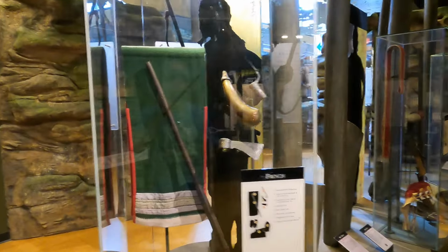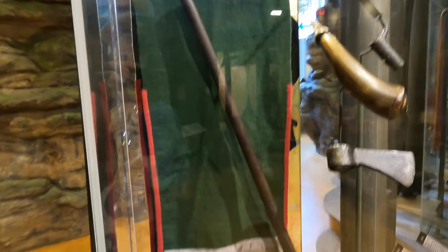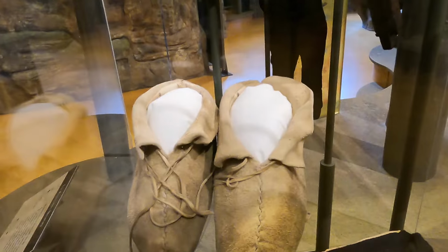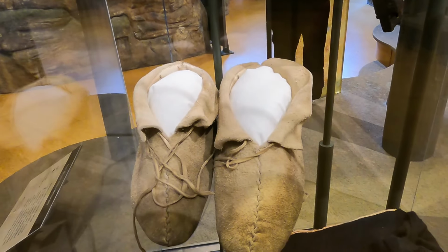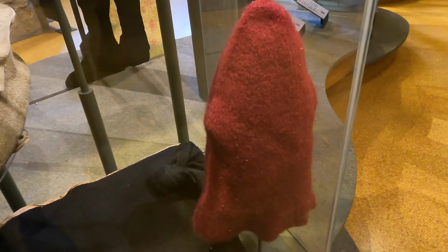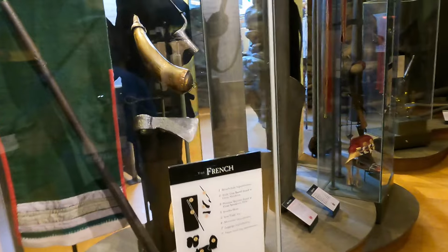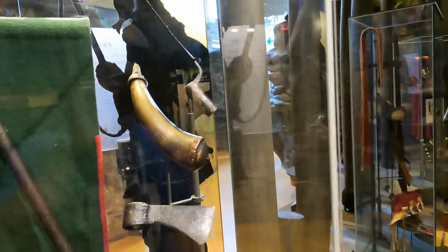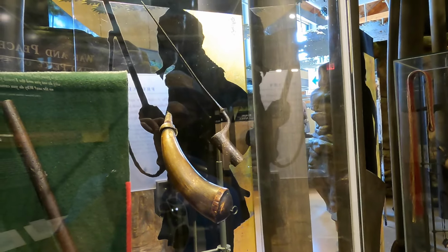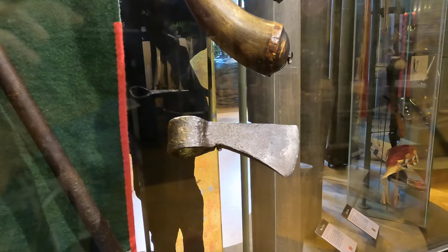Some neat French items over here. This is a breechcloth. It's a reproduction. Some moccasins down here. And this is a toque. It's a wool cap. And this bayonet was found here at Great Meadows, 1936. And you'll just see a powder horn and this axe head.